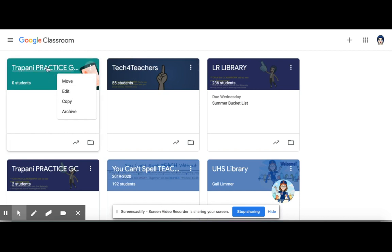For those copies, you'll go in and edit, put your class period, put announcements, use the stream, add your students, things like that. I thought this make a copy option was fabulous because it allows you to keep everything intact and only edit what you need. So that, to me, is a really, really useful suggestion that I found.